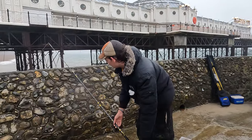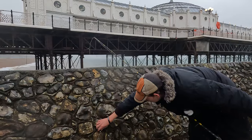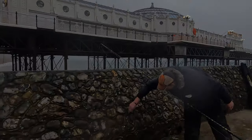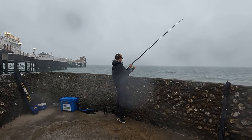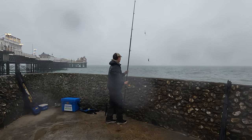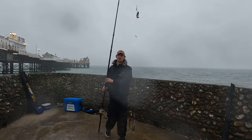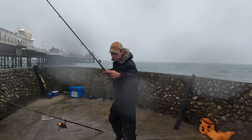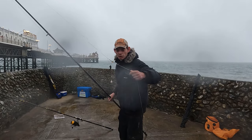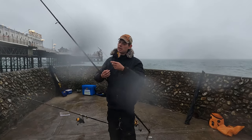Nibbles on the lug and that. Little taking squid. Yeah, it did take the squid a bit. It's been munched up a bit. The rig's been mauled into a bit of a state. It could be the whiting.